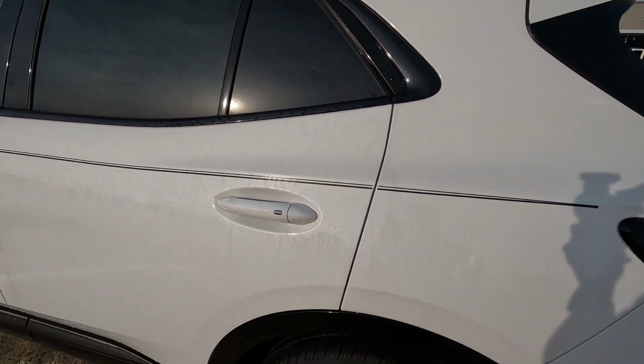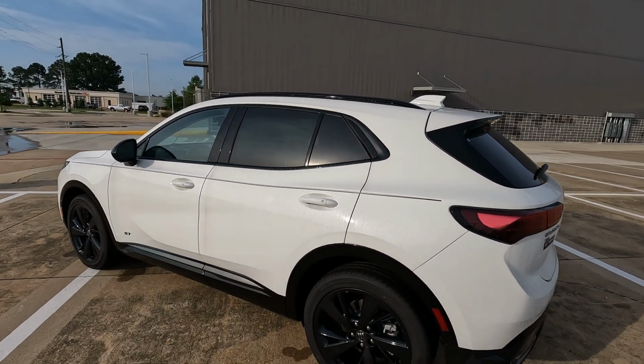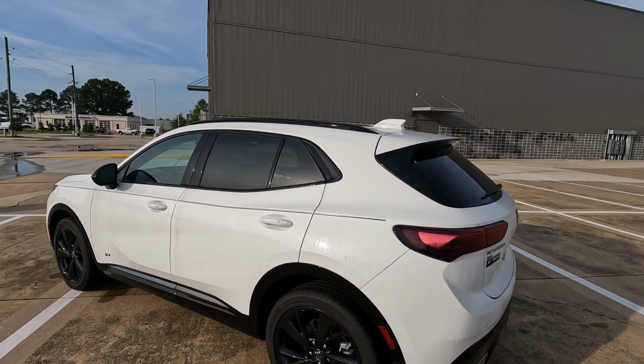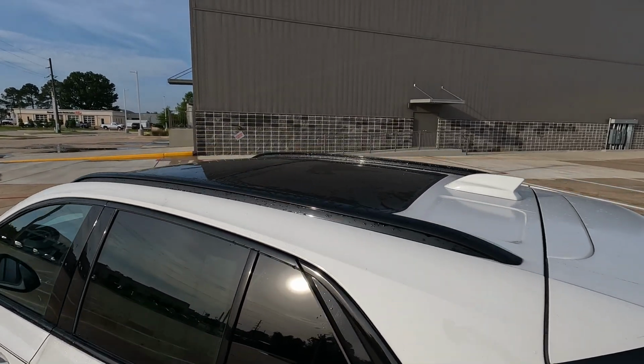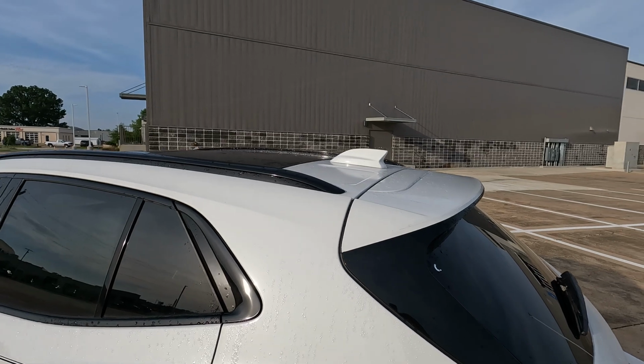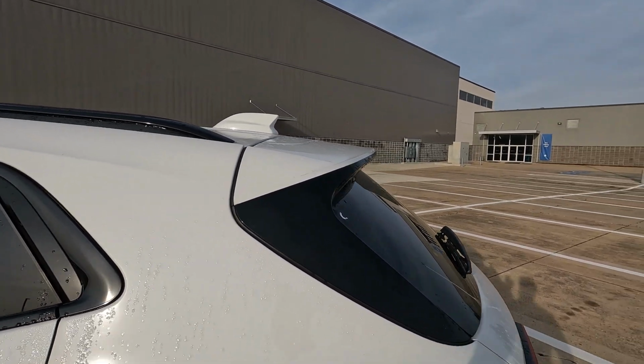The body color door handles on the front and the rear both have passive entry, so that means you can hit that button right there to lock and unlock all four doors. You don't have to just do that from the front doors, you can do it from the rear as well. Very nice convenience. The roof rails are up top and a panoramic sunroof, the shark fin antenna, and we finish things off here on the rear with the rear roof spoiler.